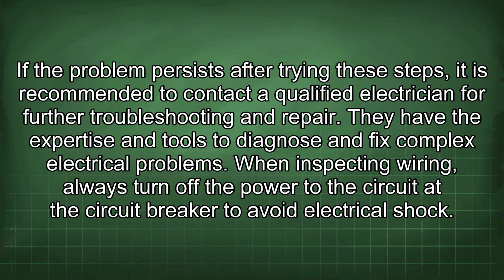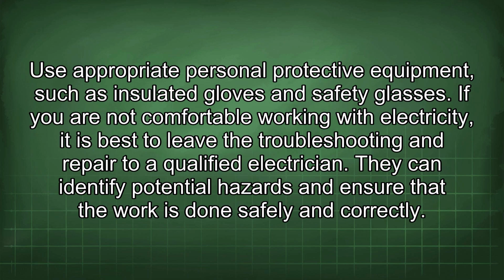When inspecting wiring, always turn off the power to the circuit at the circuit breaker to avoid electrical shock. Use appropriate personal protective equipment such as insulated gloves and safety glasses. If you are not comfortable working with electricity, it is best to leave the troubleshooting and repair to a qualified electrician. They can identify potential hazards and ensure that the work is done safely and correctly.